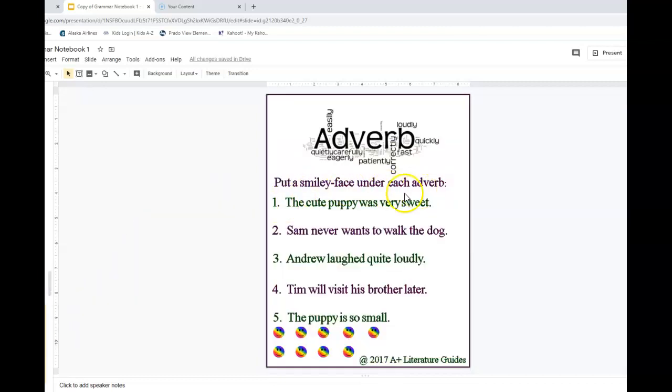Put a smiley face under each adverb. The cute puppy was very sweet. Well, that's an article, that's an adjective, that's the noun, that's the verb. I have very and sweet. Well, sweet's an adjective. It describes a noun. But we just talked about very. It says how sweet, so it's describing the adjective. Number 2, Sam never wants to walk the dog. Well, how often does he want to walk the dog? Never, as my daughter would say. She loves to say never when I ask her to do something.